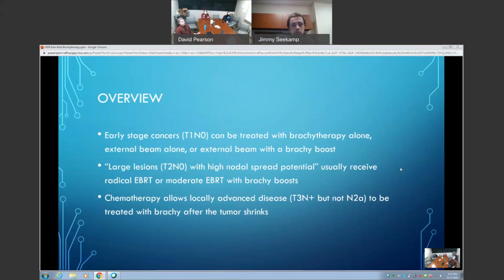So as you start to escalate, you get less likely to be employing brachytherapy for the whole treatment. And then chemotherapy allows advanced diseases like T3N+, but not an N2A, to be treated with brachy after the tumor shrinks. Because chemo has gotten good to the point where it can really target that more distant disease, we could really focus in on what we want to be treating. We shrink the target of what we want to be treating. We can implant these needles and really get after these diseases.